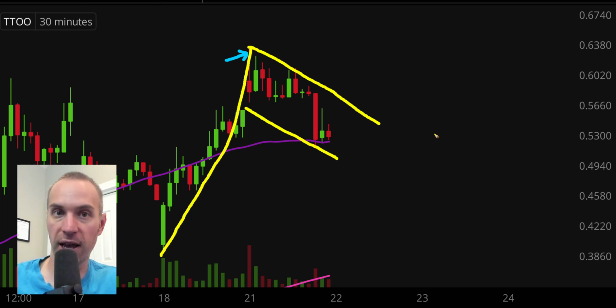Maybe you don't care about the bull flag, but if you care about the bigger picture, then yeah, you got a bull flag pattern, and that's always a good pattern that you want to see. So like I said, all a matter of what your strategy going in was. But if you like bull flag patterns, you like penny stocks, definitely keep an eye on TTOO.